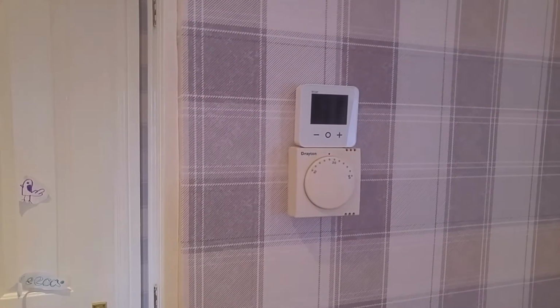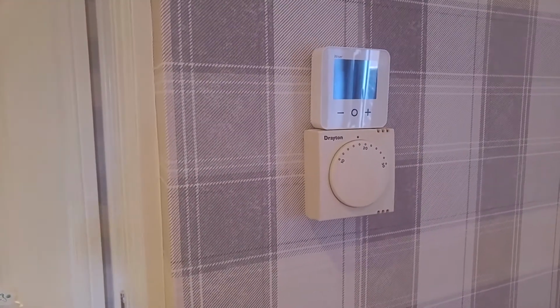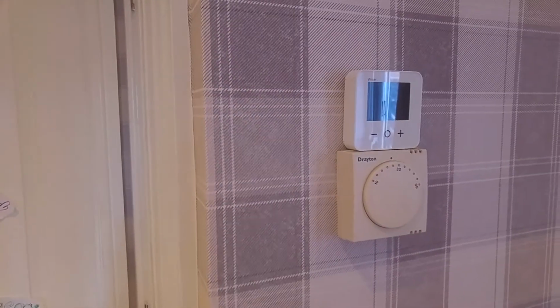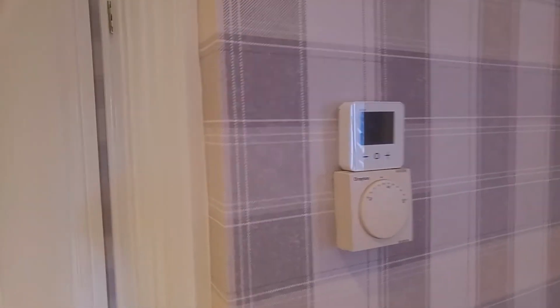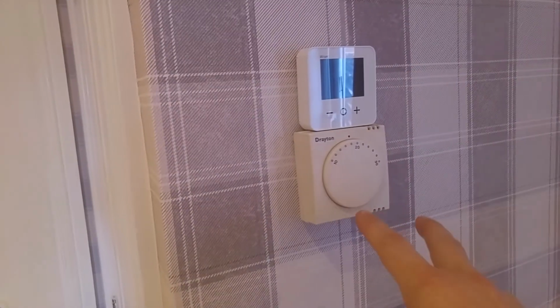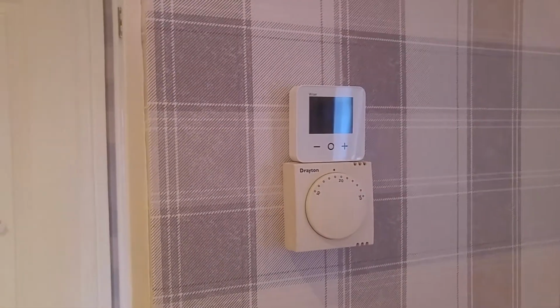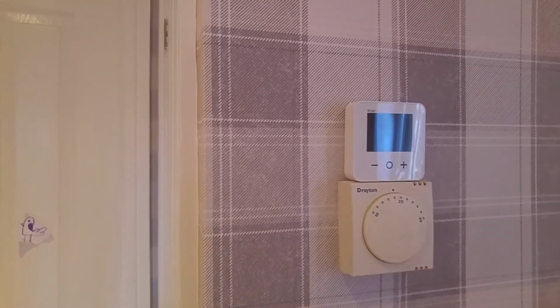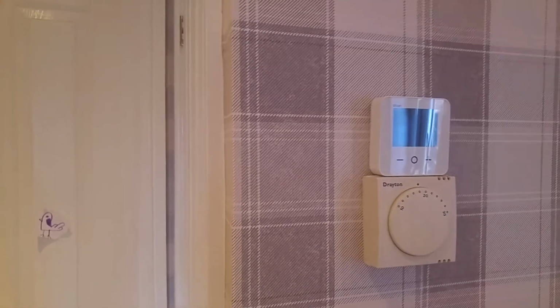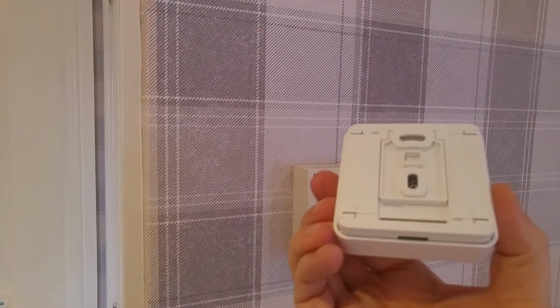So I've completed the wiring changes. My existing thermostat is located just on the outside of the airing cupboard. It was quite easy to trace the wire around the door and down to the wiring box. What I'll eventually do is remove this thermostat, and it has been wallpapered around, so I'm going to have to put some kind of mounting plate on temporarily to fit that one too, so it needs a little bit of tweaking. But this one is battery powered.